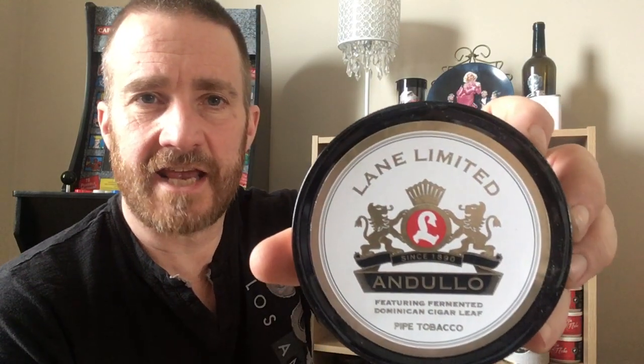So here's one that's super unique, and you either love it or you just hate it. And I happen to, it's probably one of my top five tobaccos, unapologetically. Sometimes you think, no one else likes it, but I don't care. I do. That is Lane's Andulio.